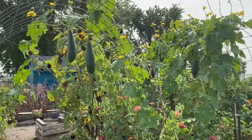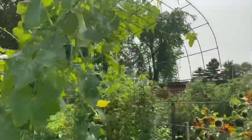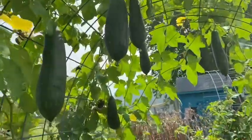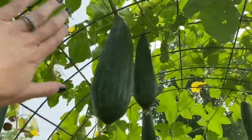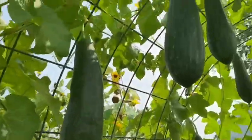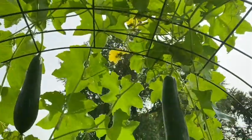And these are so neat. When you put in the arches, that's your dream, to have beautiful covered arches and things hanging. This is the first year we've had things come up this high. Last year we had green beans that came up to here, but the cucumbers always came up about chest high. To have these hanging above your head as you walk through them is just kind of magical.